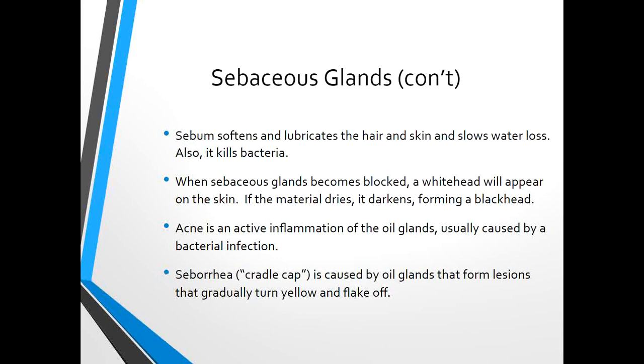Also, if your oil glands are extremely active and they become inflamed, they will cause a disorder that's known as acne, which is usually a bacterial infection of your sebaceous glands, and it has to be treated by a dermatologist who might put you on some type of antibacterial face wash.